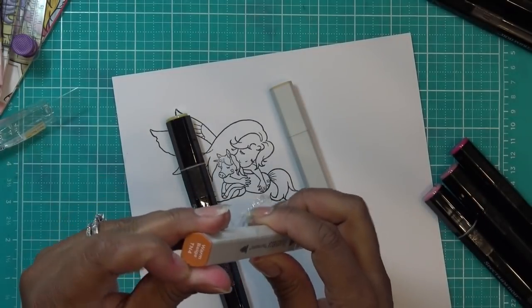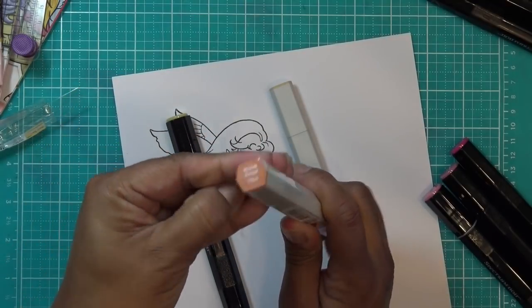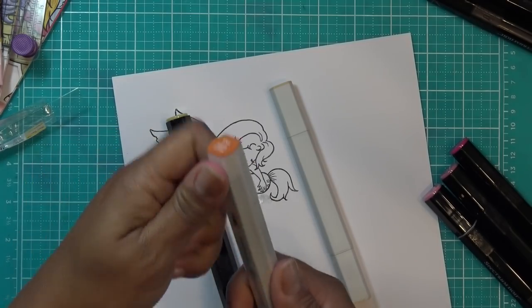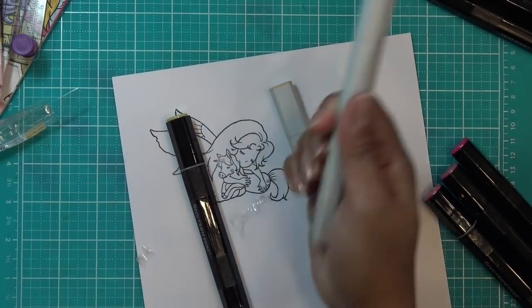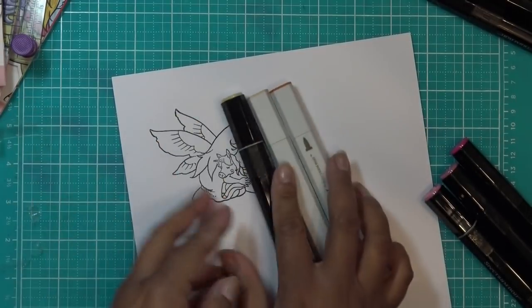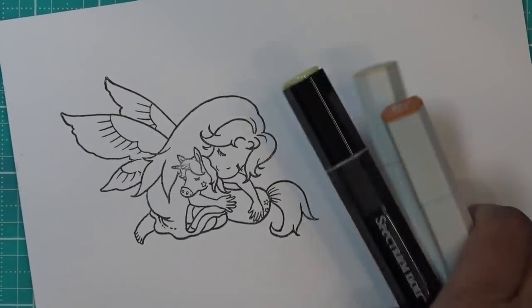I'm not going to say already that this is going to work. We'll have to try it out. I do have Copic hair colors, which are some of my favorite hair colors, and I know the combinations for those to make brown hair, black hair, blonde hair, red hair, whatever. But for this one, I have no idea, so I just kind of made it up. But let's see what happens here.